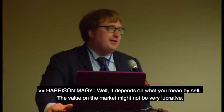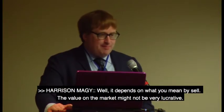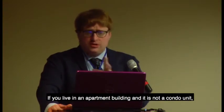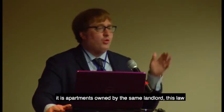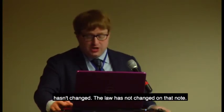Well, it depends on what you mean by sell. The value on the market might not be very lucrative. But these changes are specifically to single-family units. If you live in an apartment building and it's not a condo unit, it's apartments owned by the same landlord, this law hasn't changed. The law has not changed on that note.